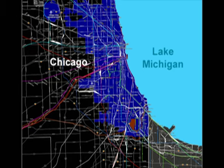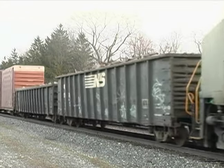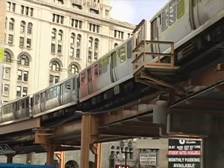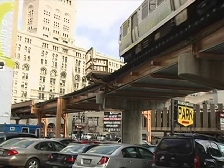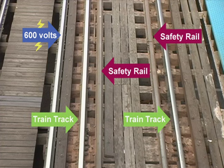Chicago is one of the busiest railroad centers in the world. Trains come and go from all over the country. Chicago also has the L, which takes people all around the city. It is called the L because it runs on elevated trestles. The L trains get their power from an outside third rail that runs alongside the two main rails. The two inner rails prevent the train from falling off the tracks in case of derailment.